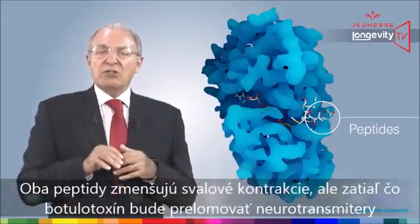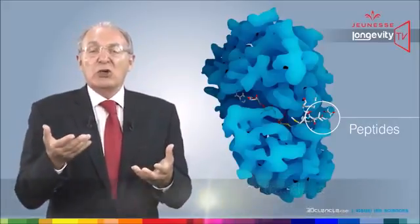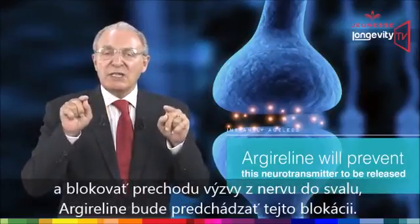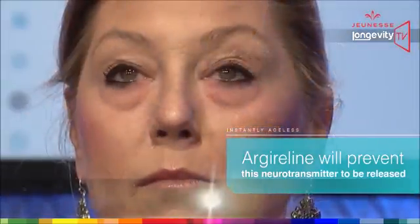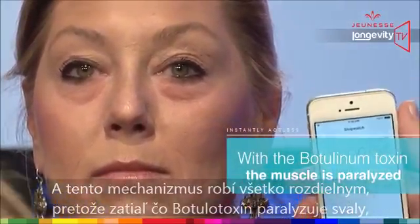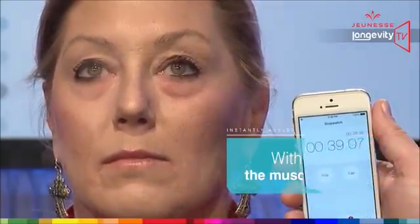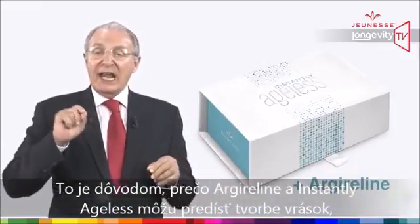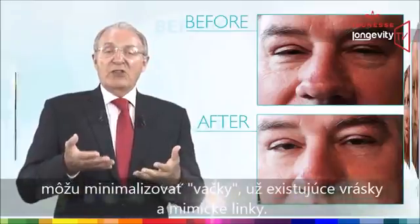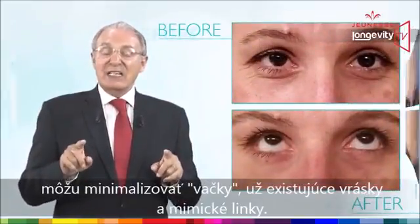Both peptides modulate muscle contraction, but while botulinum toxin will break down the neurotransmitter called acetylcholine, sent from the nerve to the muscle, argyrilin will prevent this neurotransmitter from being released, and this mechanism makes all the difference. Because with botulinum toxin, the muscle is paralyzed, while with argyrilin, the muscle is relaxed. This is why argyrilin and Instant Ageless will reduce wrinkle formation, and will minimize the depth, the volume, and the length of existing wrinkles and expression lines, as well as skin roughness.